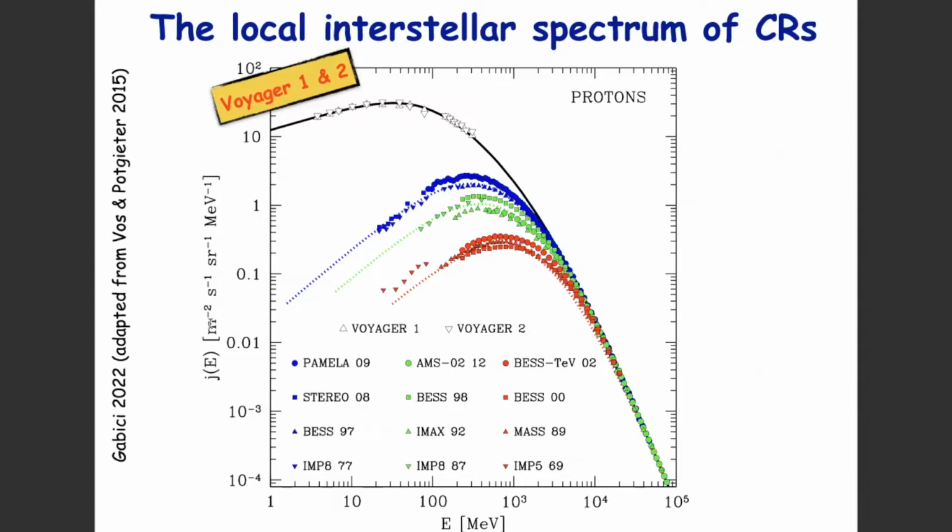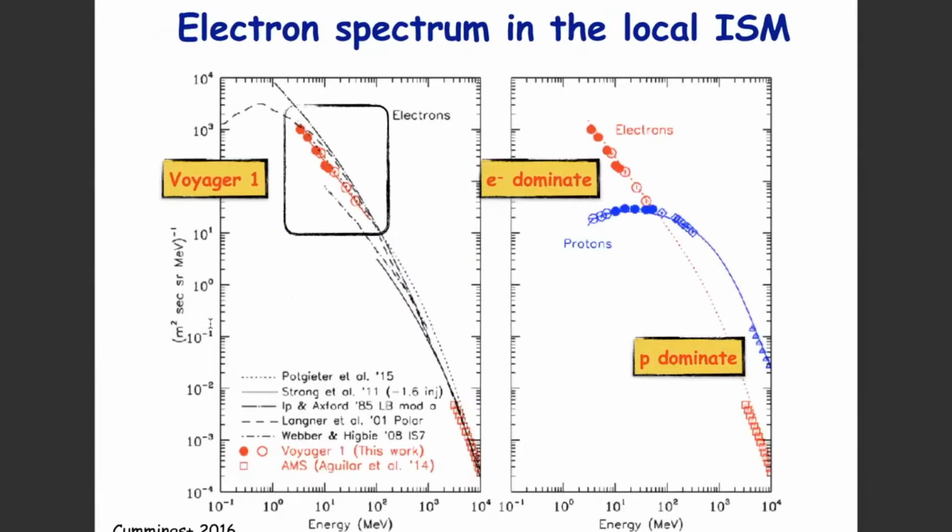So here is the spectrum of cosmic rays at the Earth that changes at low energy because of the solar cycle. And here are the data from Voyager 1 and 2. So now we know how the proton spectrum extends down to the lowest point, which is 3 MeV. We also have spectra of all nuclei and electrons. Electrons are interesting because the spectrum of electrons, compared with protons, is much steeper. At high energies, protons dominate by far, by a factor of 100, while at low energies, electrons start to dominate.